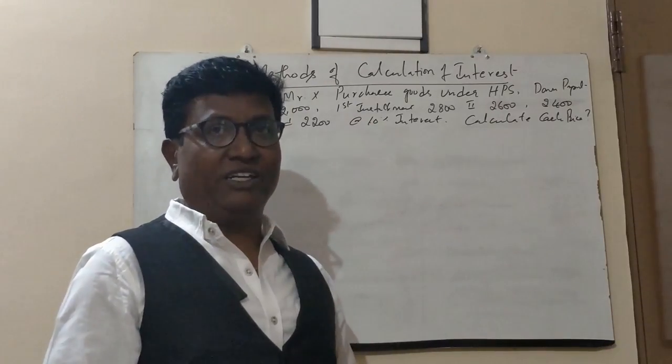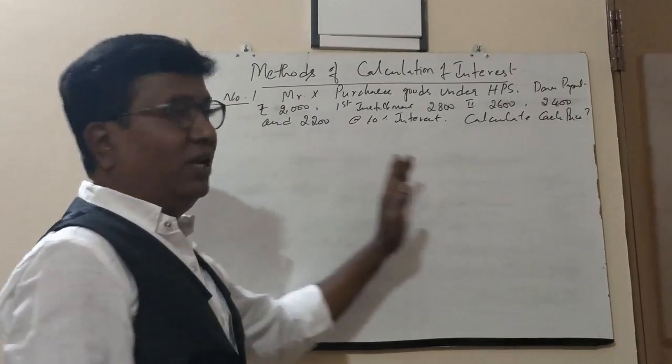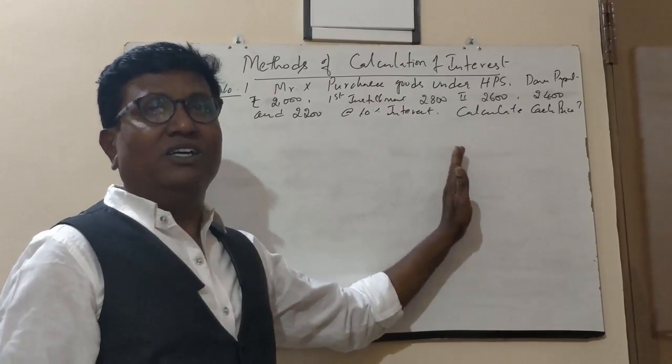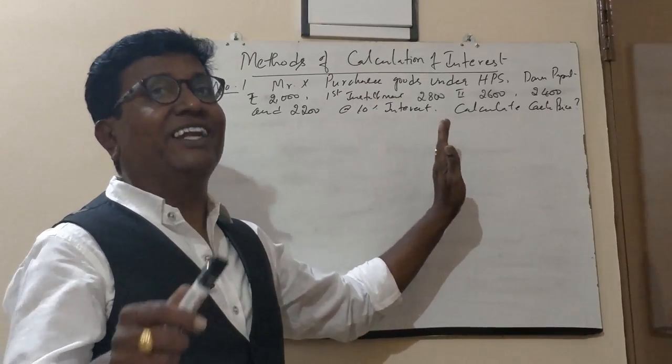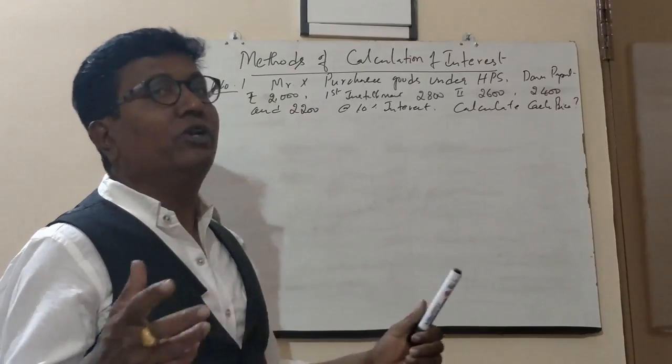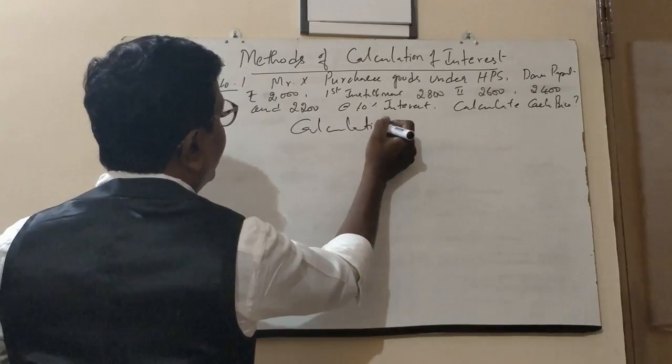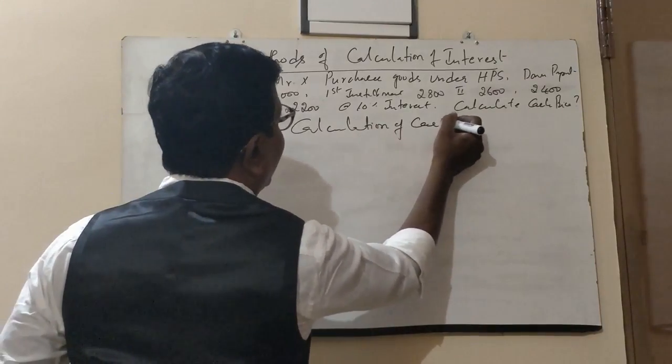How to calculate? Very simple. There is a formula, a format, that we have to learn. This is a definite 6-marker question in the final examination. Let us see how to calculate. First, the calculation of cash price.